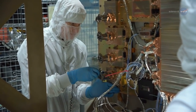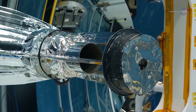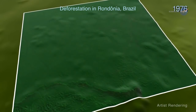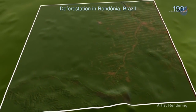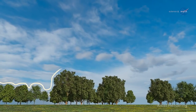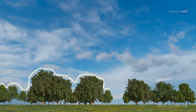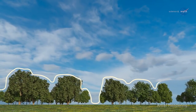GEDI is the first spaceborne instrument designed specifically to perform sustained mapping of the spatial distribution of the carbon content of forests. Dubayah notes, one of the most poorly quantified components of the carbon cycle is the net balance between forest disturbance and regrowth. GEDI will help scientists fill in this missing piece by revealing the vertical structure of the forest, information we really can't get with sufficient accuracy any other way.